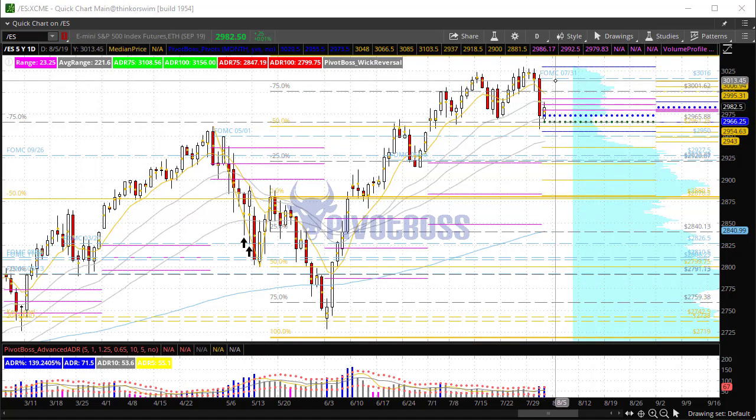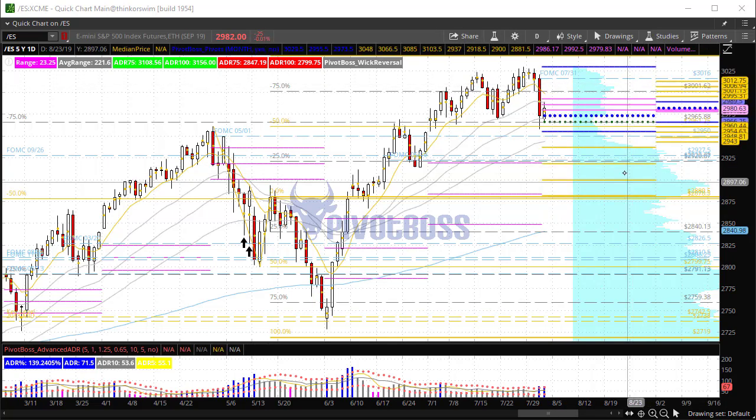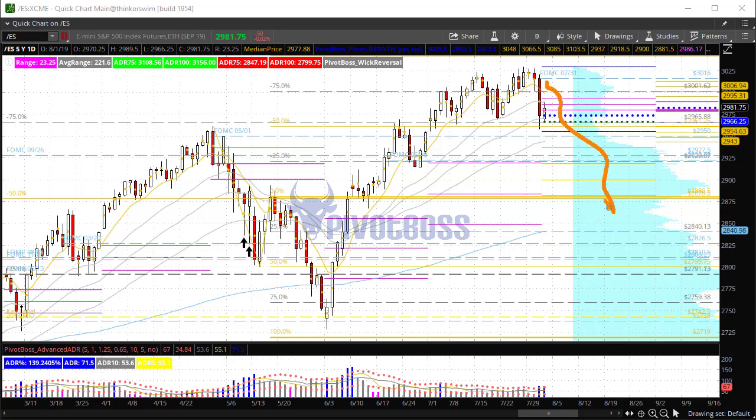But even if we were to pull back toward the FOMC key level of 3016, that could still provide an opportunity to sell it here until proven otherwise. So we could have quite a bit of weakness ahead. There's also the seasonality of August. August tends to be one of the worst months of the year, and you tend to see some sort of pullback in August.